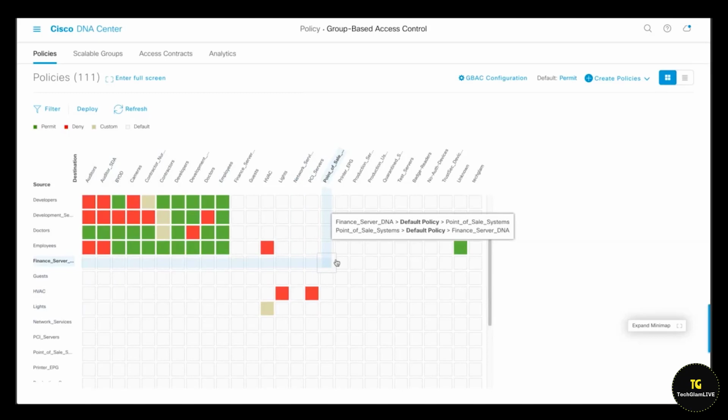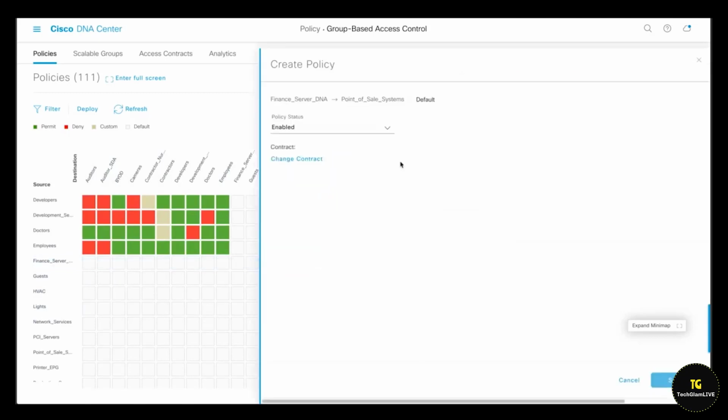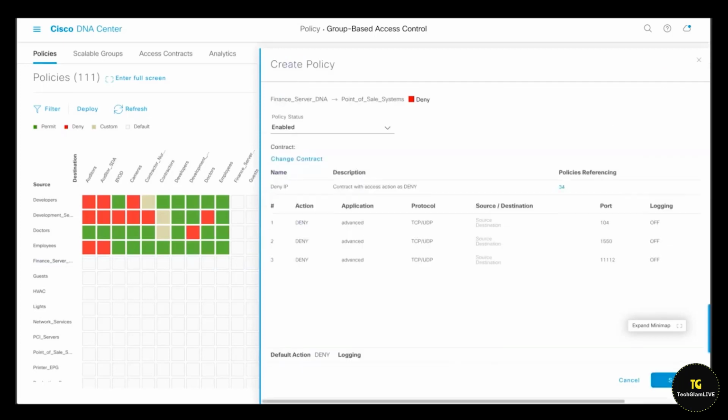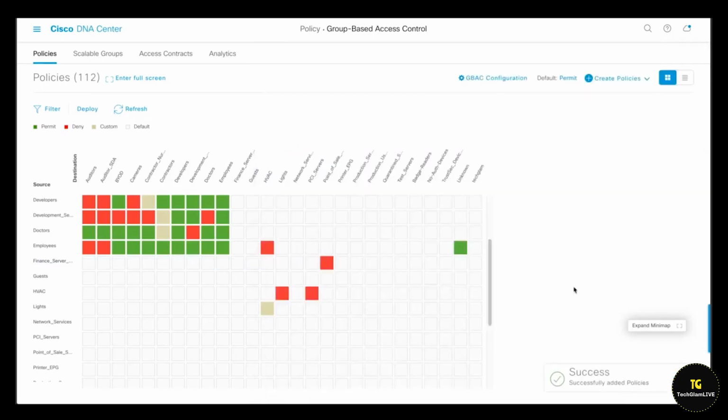And I will say, you know what, I don't want them to have any kind of conversations with this other group that bothers me here. So I can just go ahead and pick the deny IP contract, and then I could click change here and then save. And what that is going to do is it's going to give me the red box. And the red box basically means no conversations allowed. Does that kind of cover what you were asking?